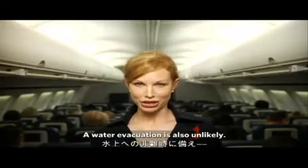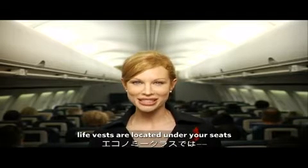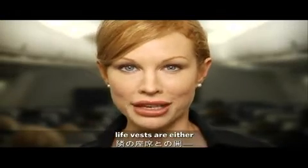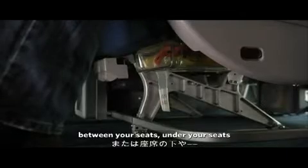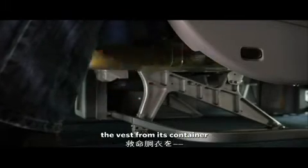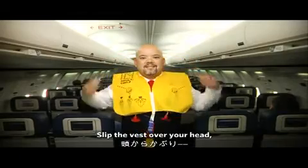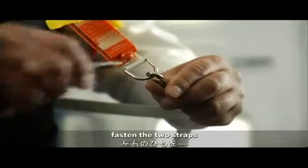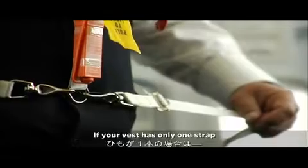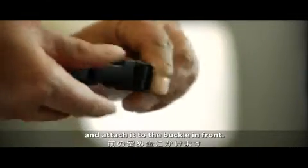A water evacuation is also unlikely, but just in case, life vests are located under your seats in the economy cabin. If you're seated in the first or business class cabin, life vests are either between your seats, under your seats, or in a compartment under your armrest. To use, pull the tab to remove the vest from its container and then open the pouch. Slip the vest over your head. Fasten the 2 straps to the front of the vest and then adjust the straps loosely around your waist. If your vest has only 1 strap, wrap it around your waist and attach it to the buckle in front.